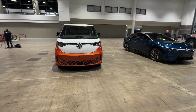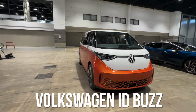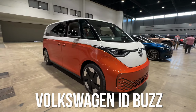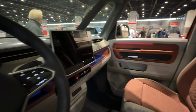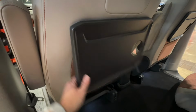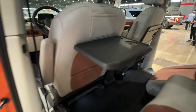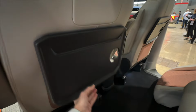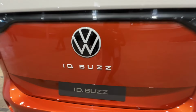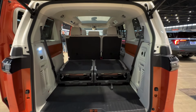If you live in California or Europe, this may be old hat to you, but this is my first time really seeing the ID Buzz up close and in person. I got a glimpse of one when I went to Finland last year. In the back, we've got these trays that lift up all the way. I know they go there. They lift all the way up. How great is that? And then they go right back. It's just like tray tables. And the two rows of seats fold flat, and I believe the third row is removable. Where do you see the cargo space? Now that's a van.